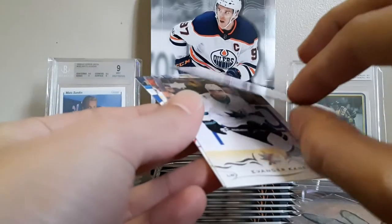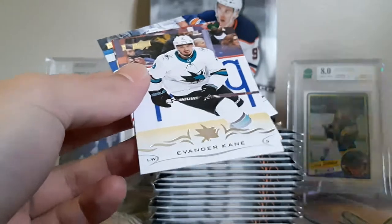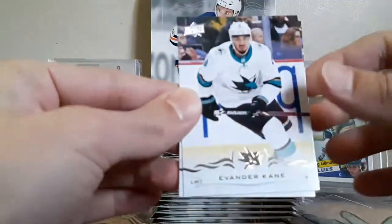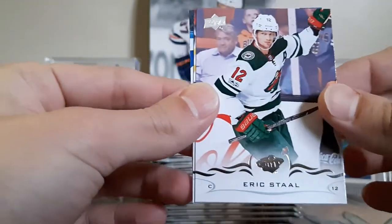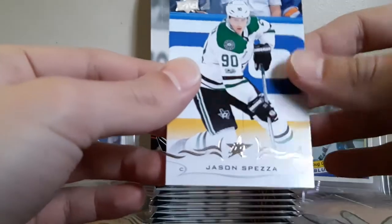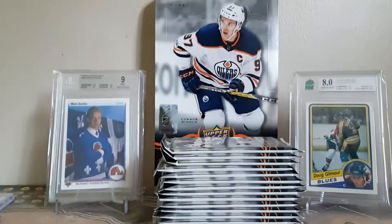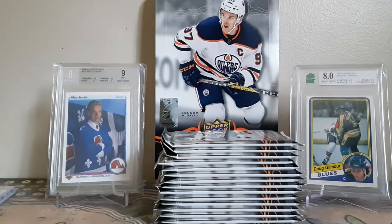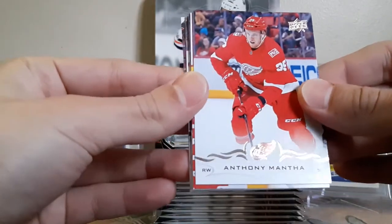Not sure what's going to happen with Sergei. I think he might get dealt before the trade deadline. He's clearly not happy playing in Columbus anymore. We got Evander Kane, Eric Staal, T.J. Brodie, and Jason Spezza. Losing track of the pack numbers. I think this is number 7.